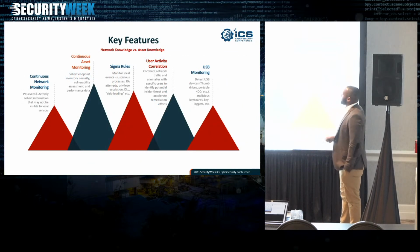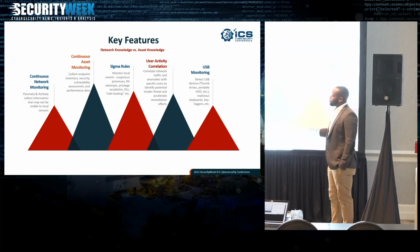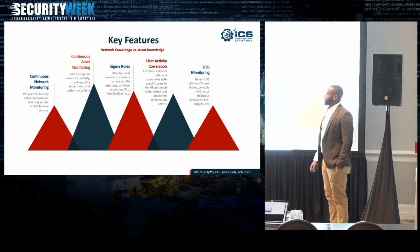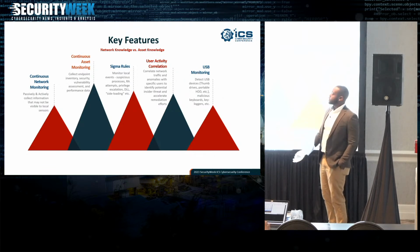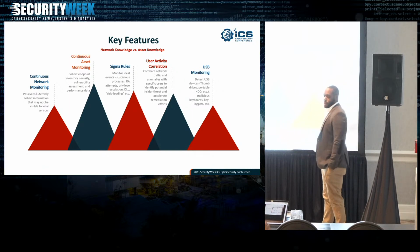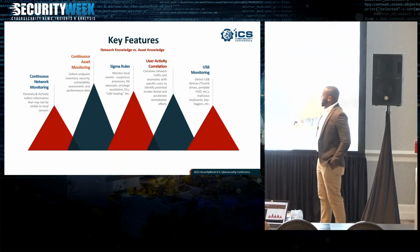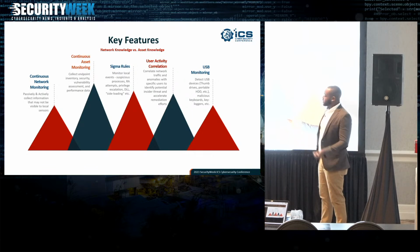So what makes it unique? So you get continuous monitoring. In the past, with the span port, it's getting almost real-time collection of your data, copying that traffic, and sending it to whatever you're using to do your analysis. You get the same level of visibility with an agent. You also get the monitoring of the assets, which is the inventory piece, which is kind of standard for any OT monitoring tool.